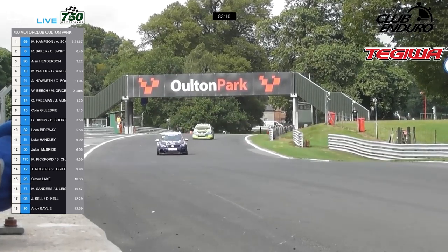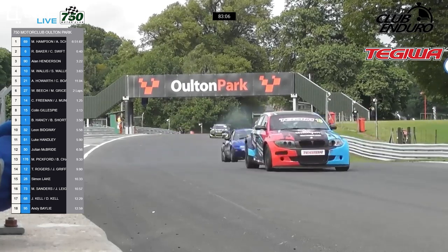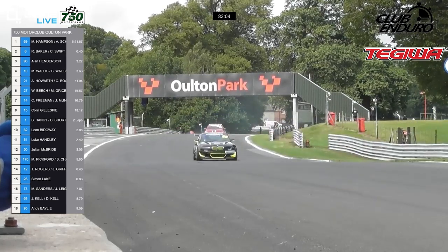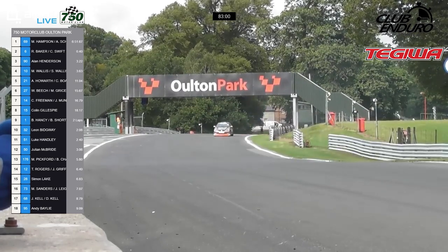And the Howarth Holmes PLC car of Andrew Howarth and Chris Boardman comes through in fifth position. Then it's the Mark Dreisgolf. Now, that's having worked on it in the pit lane in between while the red flag was out.